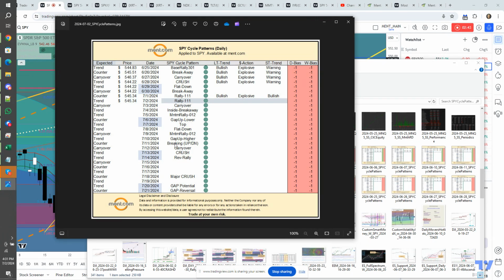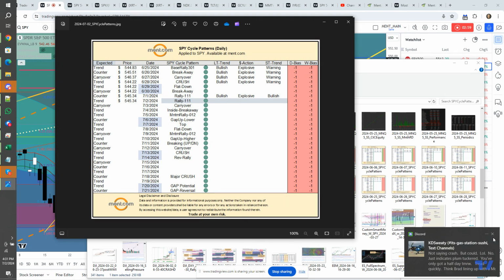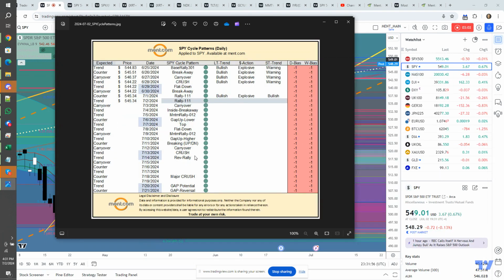This breaking pattern on the 11th and 12th could be a bit of a downward day. Then we move into this very interesting no trigger. Very unusual, actually. I don't think I've seen this in quite a while. So I'm going to tell you right now that the long and short of it is this week moving into the major crush pattern here could be very, very interesting. This major crush in a counter trend mode could be a big explosive move. I mean, major explosive move.